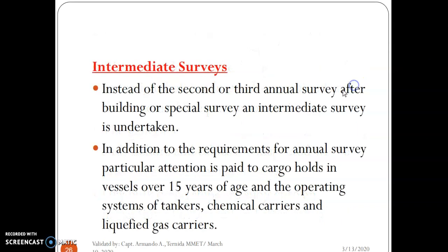Okay, so next. This is intermediate survey. What is an intermediate survey? Intermediate survey is undertaken instead of the second or third annual survey after building or special survey. So instead of the second or third, this intermediate survey will be the one to be carried out.